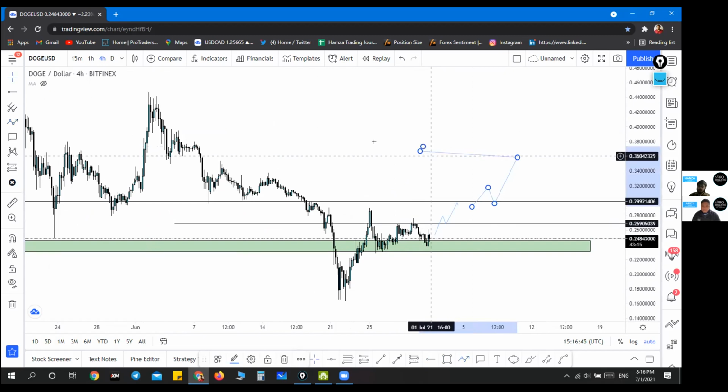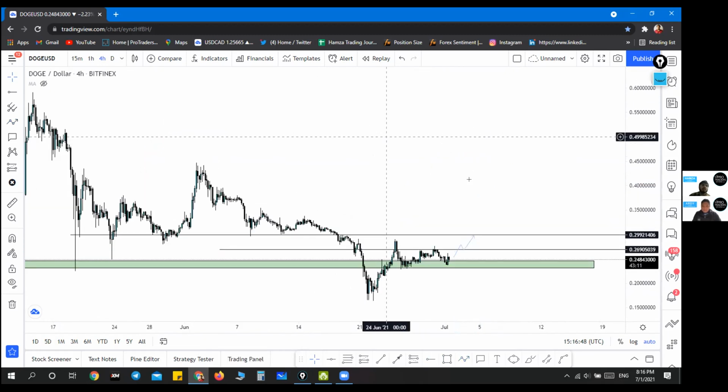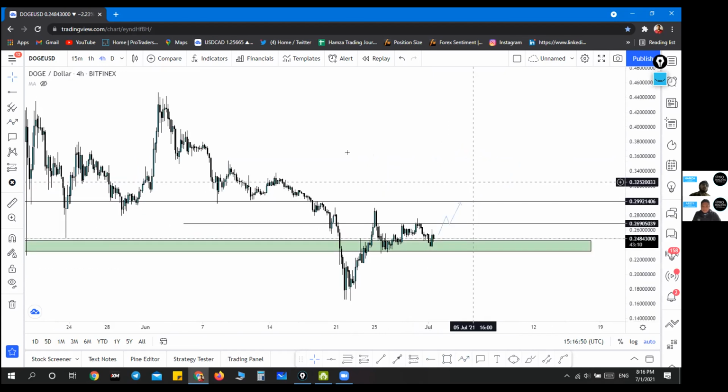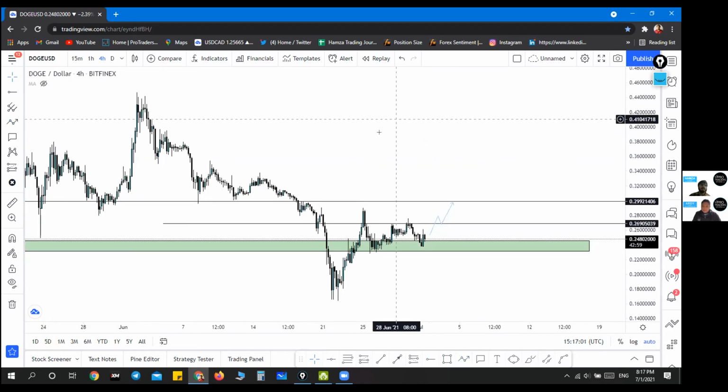So we need to see some sort of confirmation for entering any trade. Right now, I think we need to wait for Doge to push to the upside before entering any buy. So what do you think about this, Ardy?